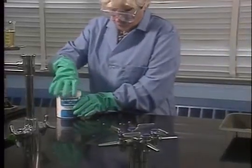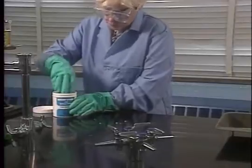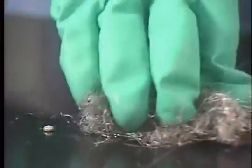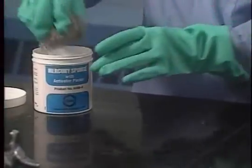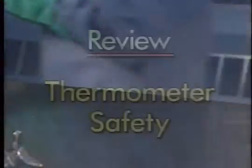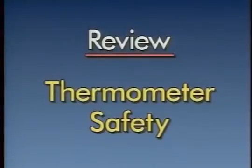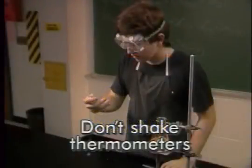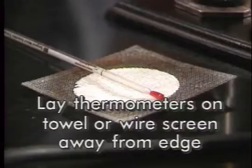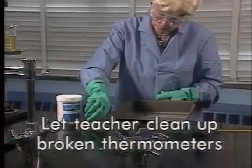If you work with mercury thermometers, your lab may be equipped with a mercury cleanup kit or sponge. The kit and broken glass should be disposed of in the proper container. Don't shake thermometers. Use thermometers only in the temperature range they're suited for. Lay thermometers down on a towel or wire screen to cool, away from the edge of the bench. Let your teacher clean up broken thermometers.